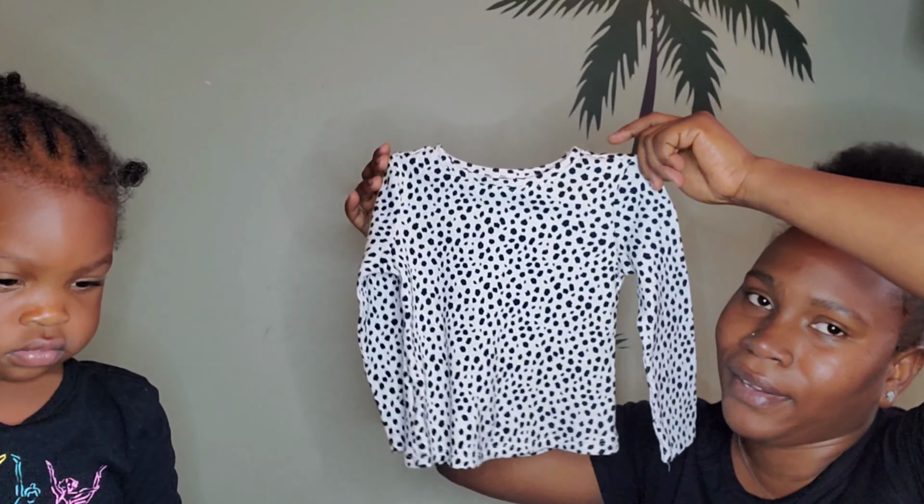The next item is this cute little black and white blouse. Super cute. I love it. Look on the camera. Look how cute you are. Say nice.